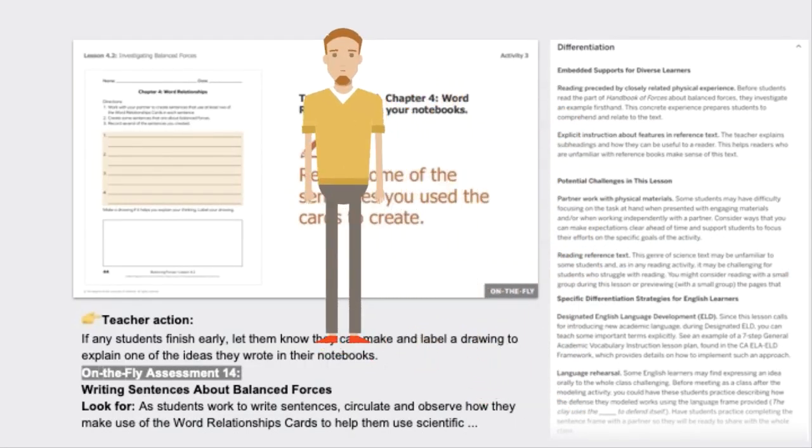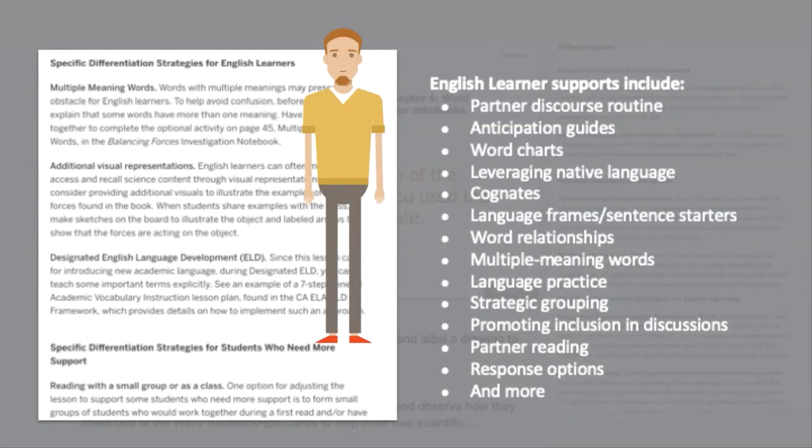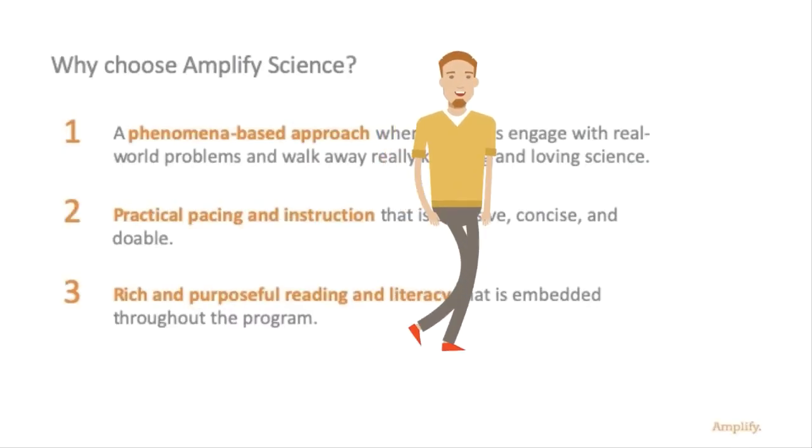As you see here, the notes on this slide include teacher actions and a formative assessment. My classroom has students of all levels and learning needs, so Amplify has given me a differentiation brief for every lesson. These provide supports for my struggling students as well as my gifted students and all those in between. In these differentiation briefs are even more supports for my English language learners, and many of these strategies I've used at times with other leveled groups in my classroom.